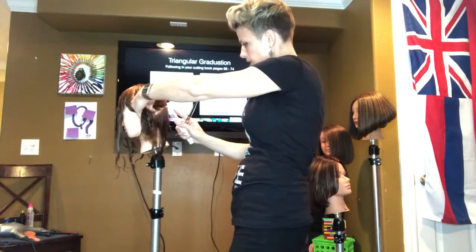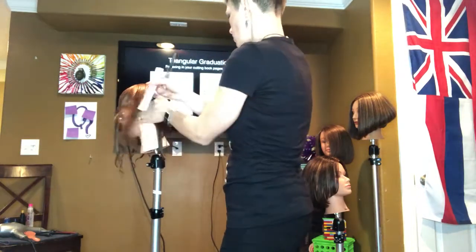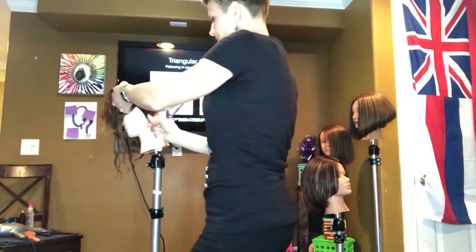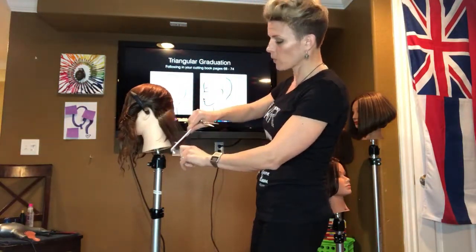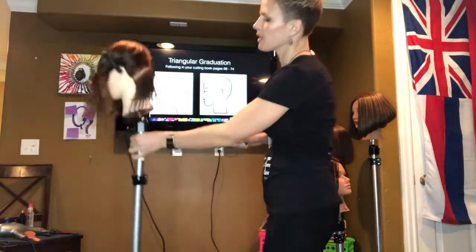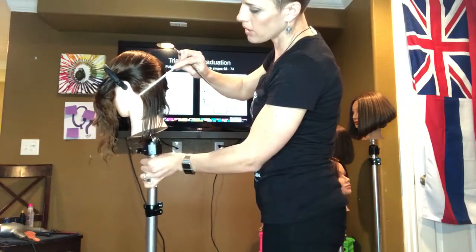And as I move up the head, I'm going to see that little Christmas tree where it was more vertical diagonal forward, still slightly vertical diagonal forward, and then it becomes just diagonal forward. And as I keep going, it's going to become more horizontal diagonal forward. So we're working that way. Right now, I would say this is pretty much a true diagonal forward.